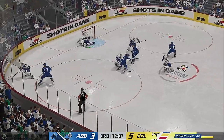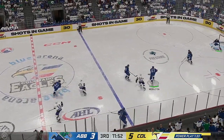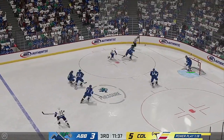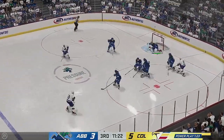Handles it along the blue line. And he denied him there. Silas makes a good save and redirects the puck to the corner. And this cleans up the front of the net and really no trash for second shot opportunity. Throws it in. The Eagles scoop it up along the boards. Good hit to knock the puck loose.